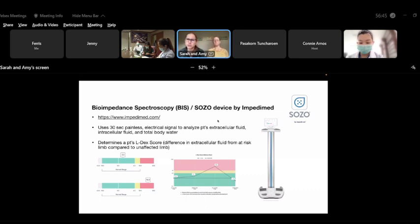But this is pretty crucial to breast cancer-related lymphedema surveillance because it uses a 30-second painless electrical signal to analyze a patient's extracellular fluid, which is where the lymphedema typically shows up. And then they compare that to a person's intracellular fluid and a patient's total body water. So when we do a SOZO test to get the LDEX score, the LDEX is the difference between the extracellular fluid from the at-risk limb compared to the unaffected limb. So this is the LDEX score. It does a lot of other different body segment analysis, but we think the LDEX score is crucial to determining if someone has subclinical lymphedema.